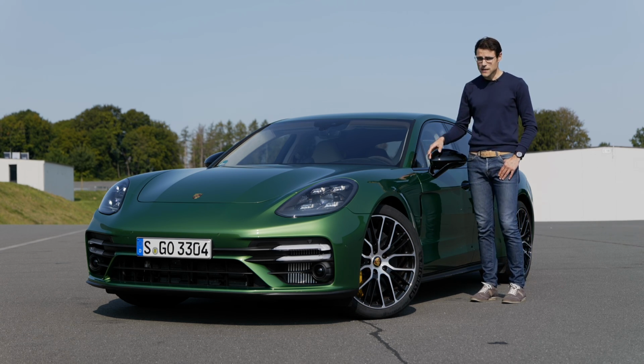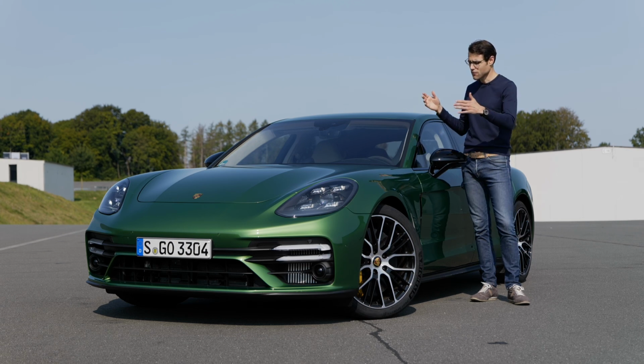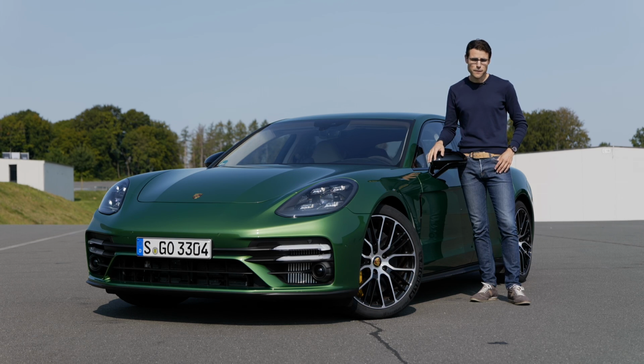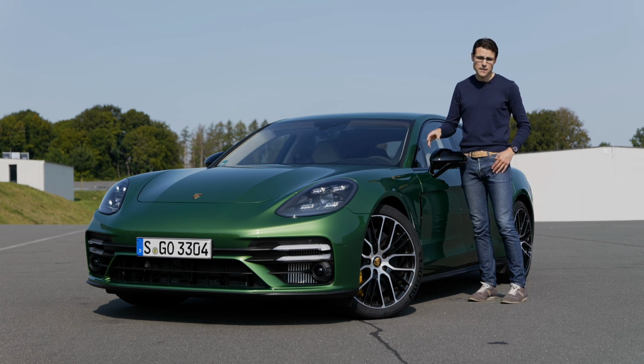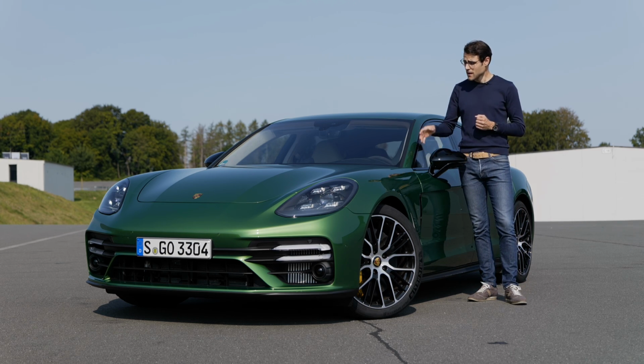The space you have on the inside is also quite okay. You have sufficient space, yes. However, considering the exterior length, it's not the best relation, but it's definitely still a very comfortable vehicle on all the different seats. It's also nice that you have the choice between the Sport Turismo, even more versatile in the trunk, and the Executive version if you want a little more wheelbase and a little more space in the rear.